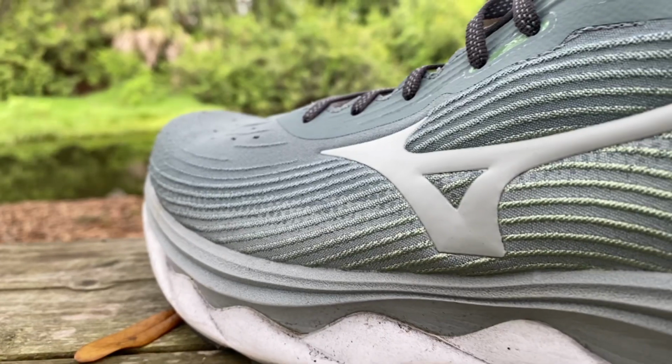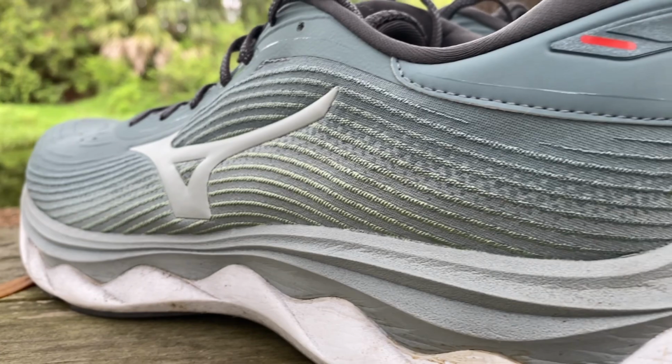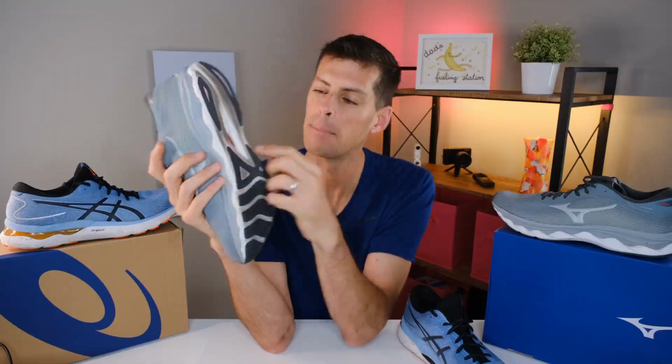The WAVE SKY 5 has actually done away with the wave plate. The WAVE SKY 4 had the wave plate in, but for this iteration, Mizuno chose to get rid of the wave plate, and instead they've got a combination of 3 foams, which kind of simulates what the wave plate did. My pair of WAVE SKY 5s, this gray foam that you're seeing on the top, that's Euphoric X. That's their standard EVA foam, and then running through the middle is a layer of Mizuno's Energy Core, and you can actually get a glimpse of that, this little red window right here in the bottom, little cutout, and that's all you get to see of the Energy Core.